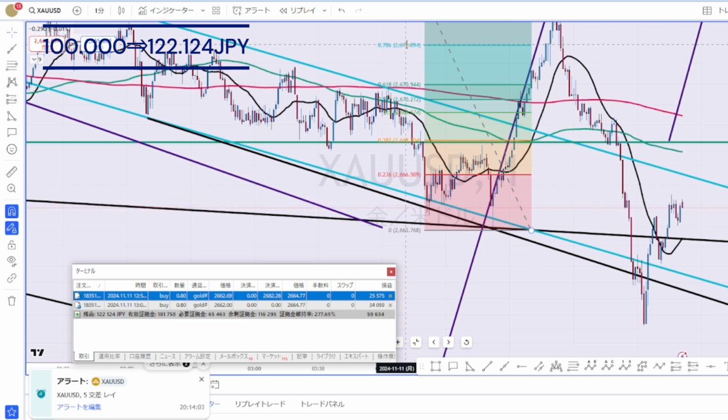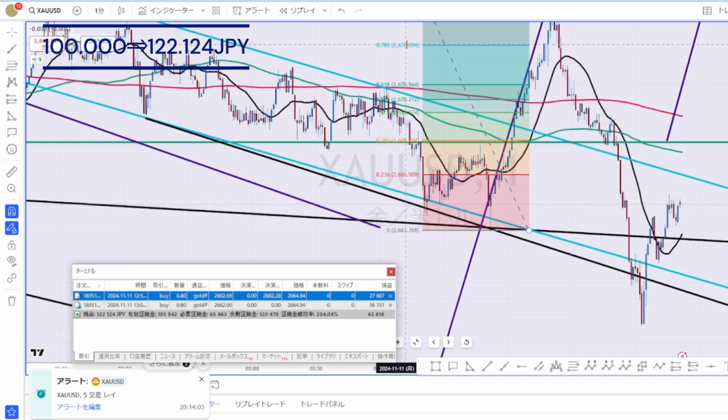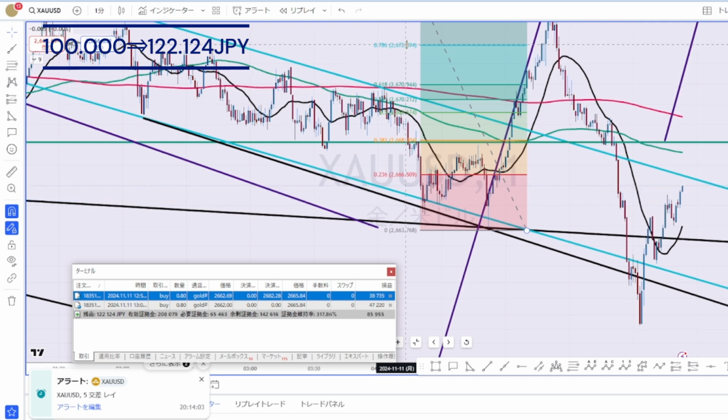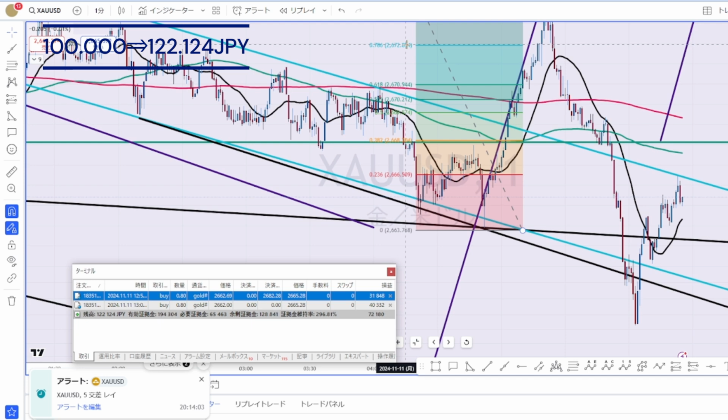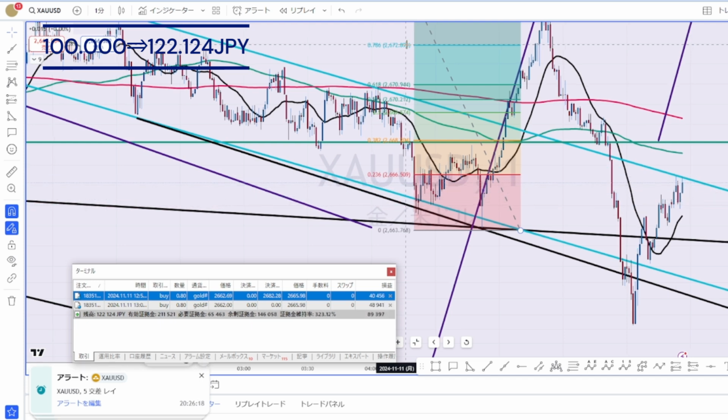I'm counting the number of upward waves and the slowing of the uptrend. Initially, the price reacted to the upper channel line and pulled back slightly. However, considering the end value, which is not displayed here, the 5-minute 20 MA should also be taken into account. So, I wanted to observe it a little longer.